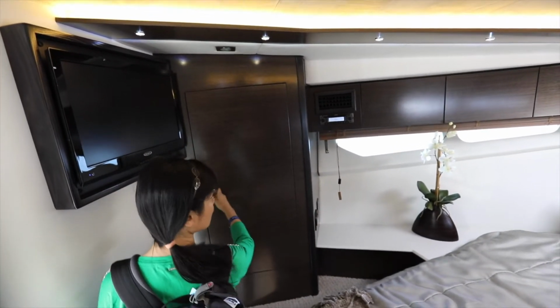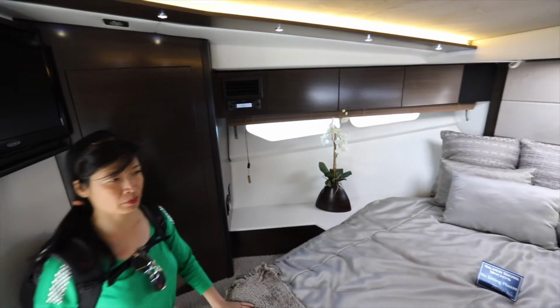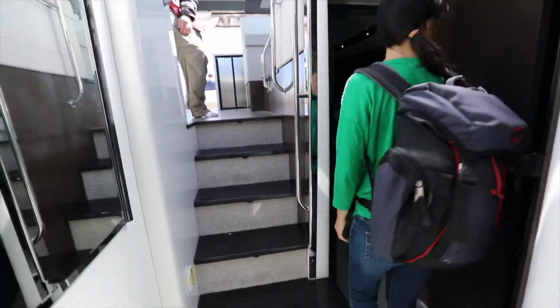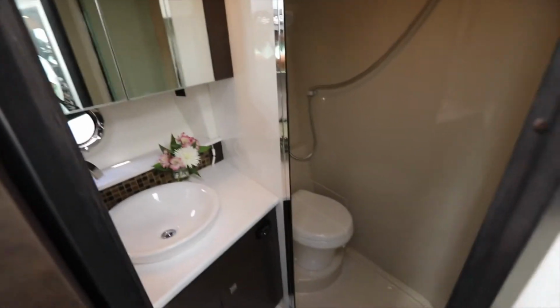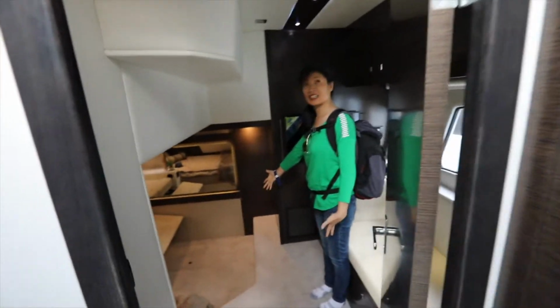Okay. TV. Yeah, storage is going to be a problem when you live on the boat. Sure. Right? More than an RV. It looks nice here. Yeah. So there's another shower. Same design. Oh, wow. You have a theater, a home theater here. Wow. Coming down.